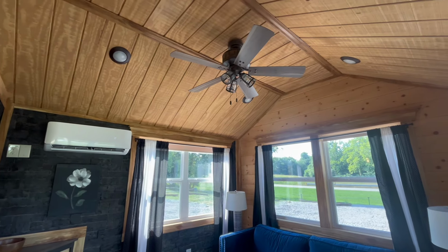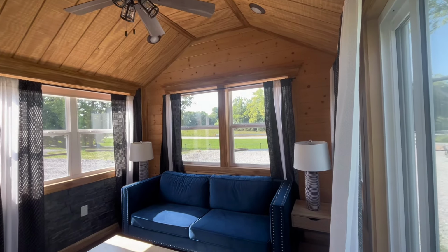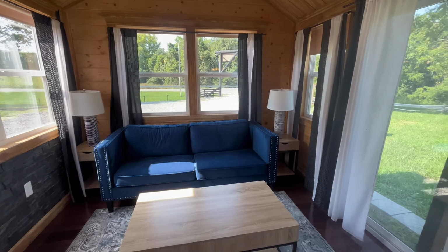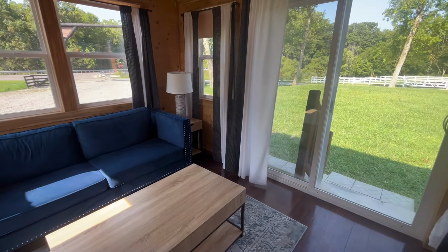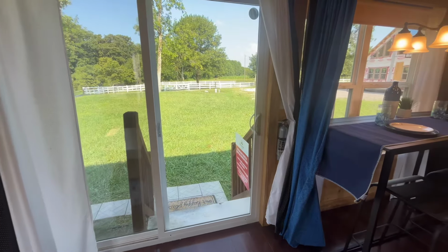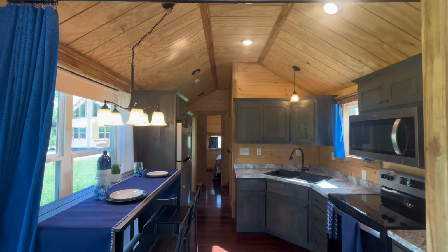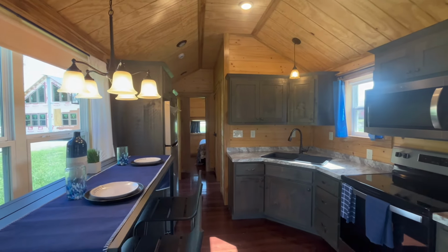we have the high ceilings that really provide an open feeling and make the RV model feel very spacious. It's very cozy to be in. Right next to the great room is, of course, the kitchen and a little dining area right there. Provides an open concept between the great room and the kitchen.